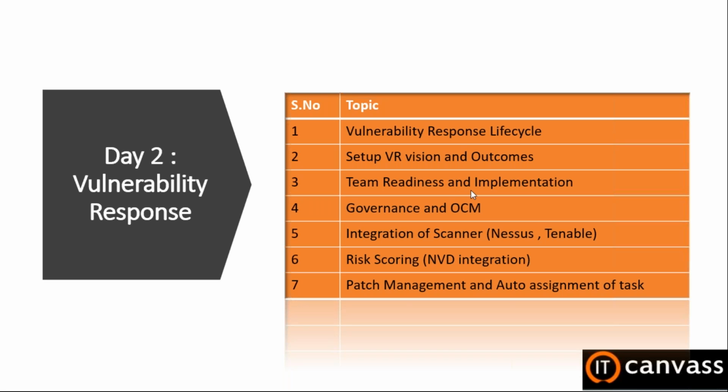The third part is checking your team readiness and the implementation. How many project timelines you require to completely automate this lifecycle depending on the project size, and how you can check your own team readiness and the implementation lifecycle at your organization. For freshers, it's a good thing to know what is in a project plan inside the implementation, how many months are required, and on what basis, on what metrics we arrive at the deadlines. These will all be decided here. This is a very crucial activity inside vulnerability response.